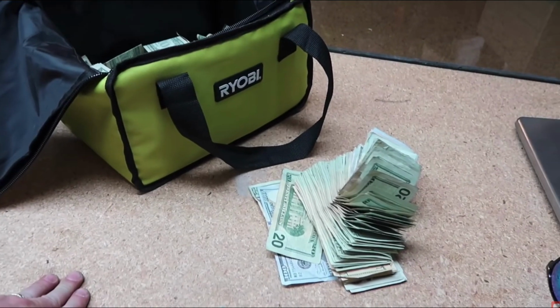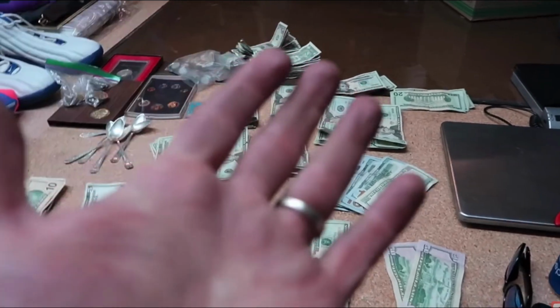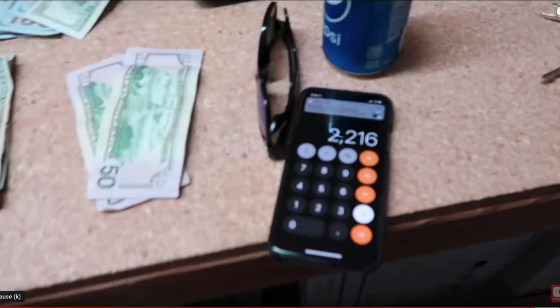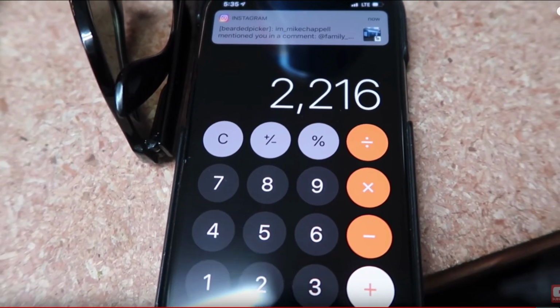Remember, our goal is 15,000, which is kind of a high goal. So, alright, here we go guys. So that's our total right now. Alright, so that 2,200 was our first day total. And keep in mind, this was on a Thursday, so it wasn't even during the week. Anyway, so this video is kind of long.